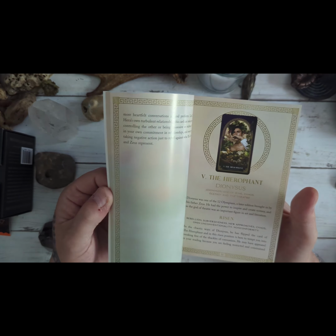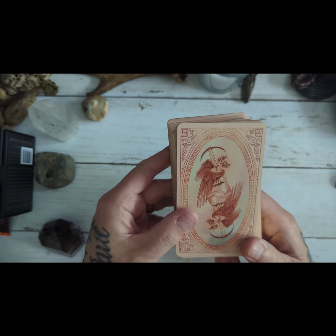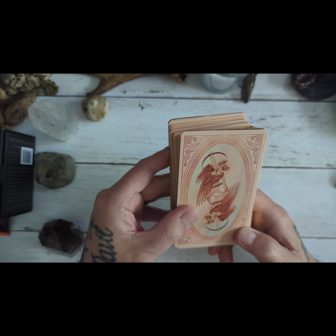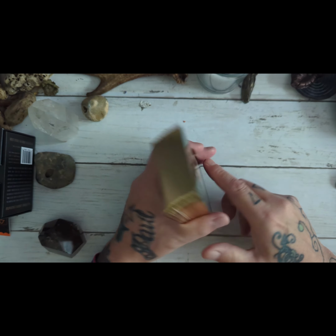Right, now onto the cards. The back of the cards looks like a Greek goddess or god. I haven't got my glasses on, so I'm not sure who that is, to be fair. Sorry, guys. It's gilded in gold.